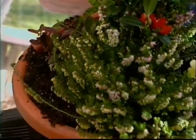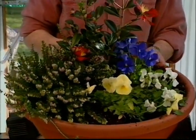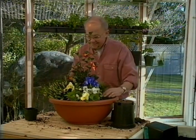Isn't that a pretty planter? Right for your entry area at this time of the year. It's a great time to provide some color near the entry area on the patio or maybe on the lanai. And these winter planters are especially good for that.